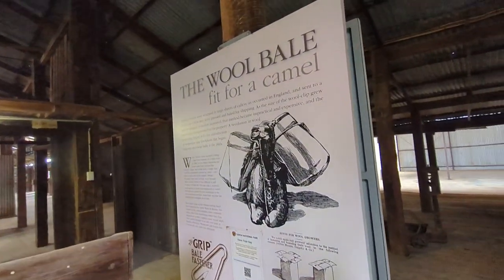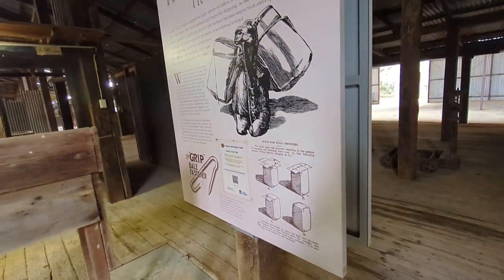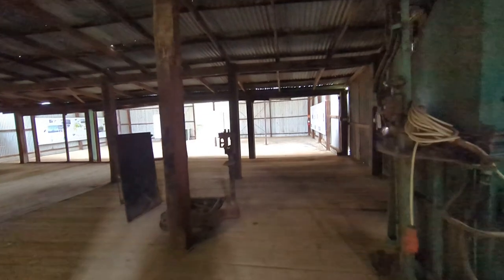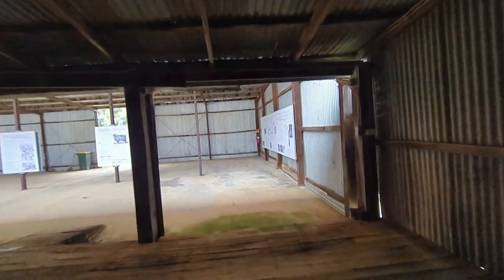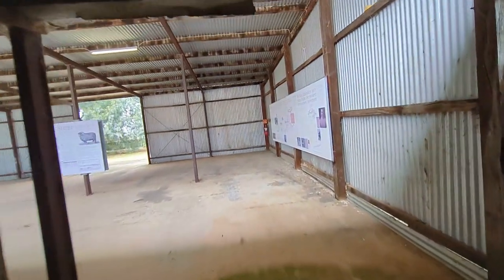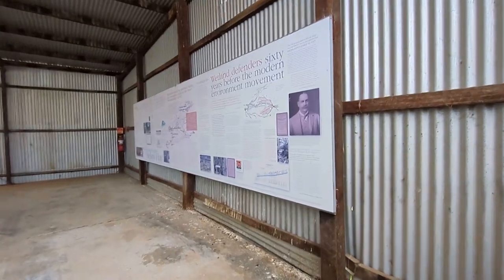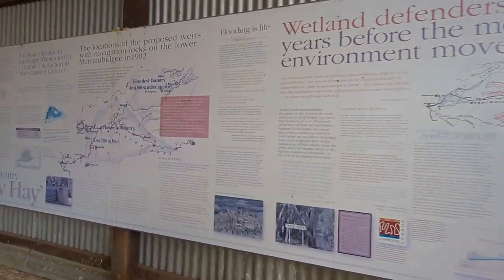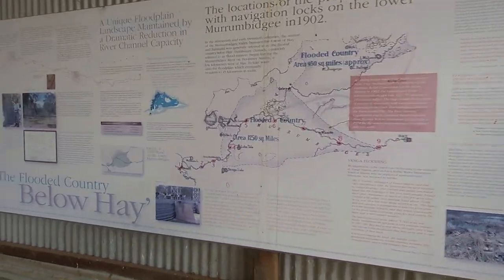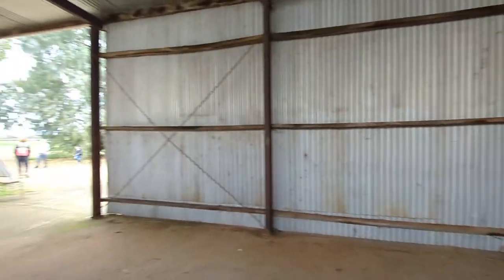And the wool bale fit for a camel. The grip bale fastener. That was the duck's guts back in the day. Some of this floor is a bit dodgy now, but yeah, not sure how old this original flooring is, but there's all info about the wetlands if you're interested. They've done well on their info signs, and you can watch videos and stuff like that.